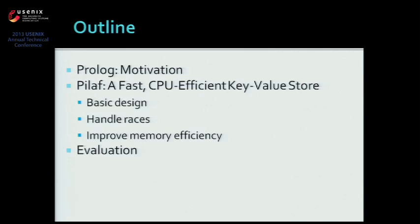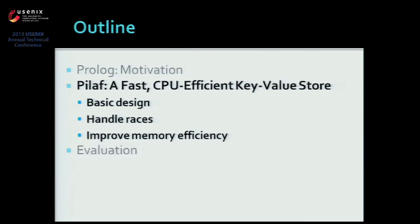So now that I've given you a prologue that motivates why we created our system, I'm going to move on to what Pilaf is. I'll start with our basic design. I'll look at how we solve races. And I'll also talk about how we improve memory efficiency. I'll conclude my talk with an evaluation that compares Pilaf to similar systems such as Memcached and Redis, both of which are widely used as in-memory key-value stores.